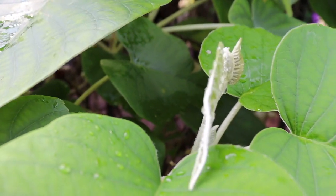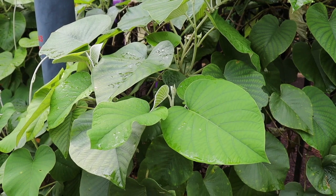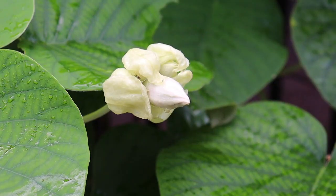I've never seen anything like these leaves before. They start off folded up in half, and then as they grow, they widen and expand into a full open leaf.